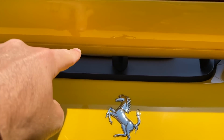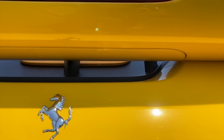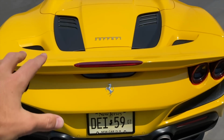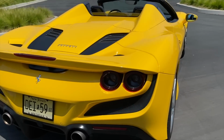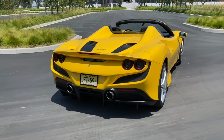And these rivets here, the 1, 2, 3, beneath the spoiler, reduce drag. So you'll still be able to hit crazy speeds while having the function of downforce from that spoiler. Now we arrive at the taillights, and the rear is really where we're going to see the differences between the 488 and this F8 Tributo Spider.